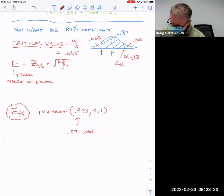So I'm typing in 0.935 and I got 1.51. Maybe I'll take it out one more decimal place, 1.514. Notice that came out positive.